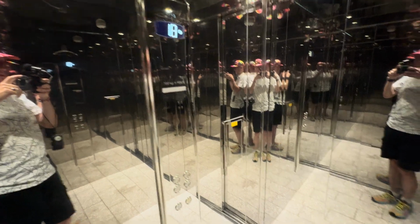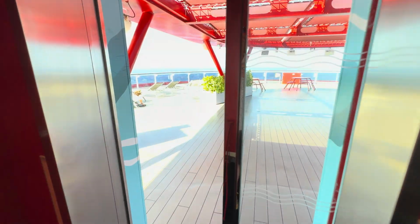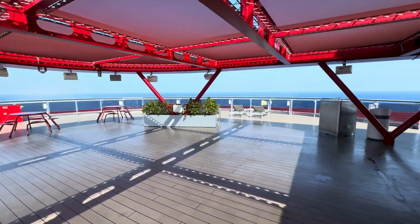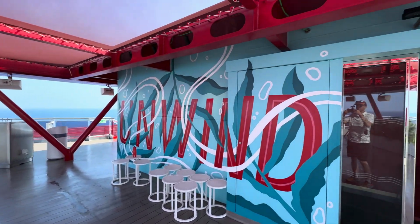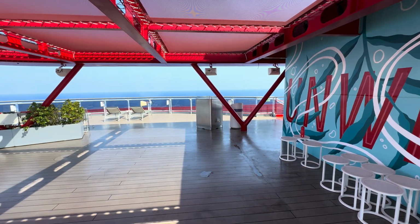At least this music was kind of quiet, but yeah, see, this is actually a rooftop hydraulic elevator, and then you go outside, and here you are outside. So yeah, that is a pretty cool elevator.